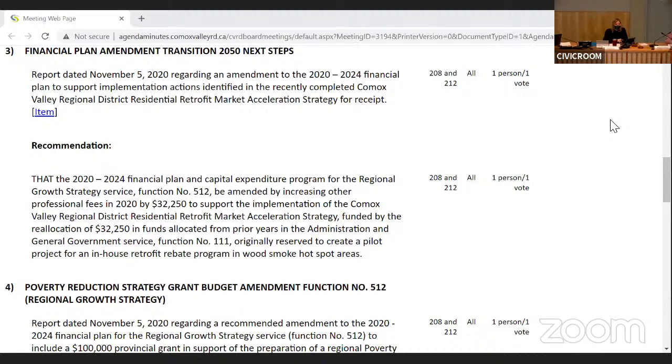So we're still on receipt. Is there anyone opposed to receipt? Hearing and seeing none, that's carried. Any comments on the recommendation? Hearing and seeing none, I'll go through the roll.